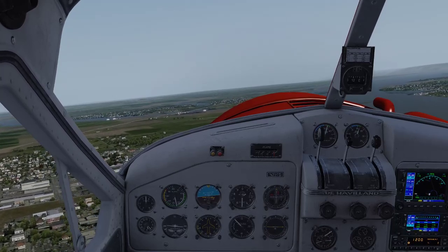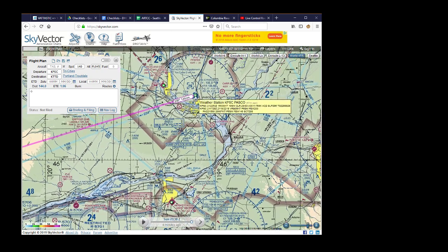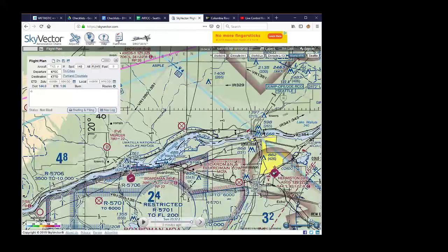I will show you what we've got planned for today. So here we are in Pasco, planning on being no higher than about 2,000 feet at any given time. But we're going to come down the river here, make our way to the west. We will fly past this lake. Not sure how you say that, Umatilla, I believe. Looks like there may be some islands or something, maybe some possible sandbars there.